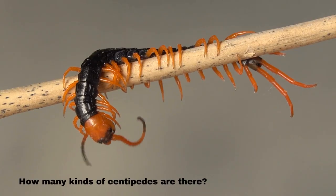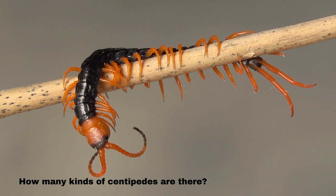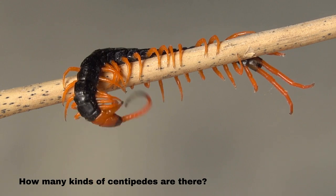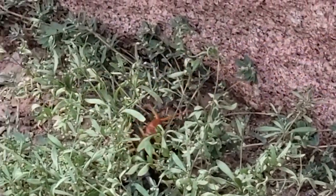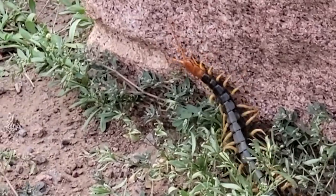How many different kinds of centipedes are there? There are more than 3,000 types of centipedes around the world. They range in size from 1 inch to a foot long and are often found in damp areas such as under mulch, under potted plants, along brick and stone, and in leaf litter. They can have between 10 and 100 legs, which lets them navigate through underbrush at high speed.